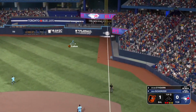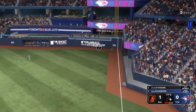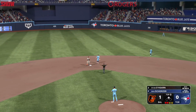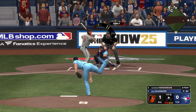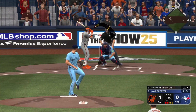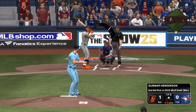Now this ball is well hit. This one's got a chance. And that one is off the wall. The throw into second, and in there with a double off the wall. Oh, no waiting around right there. He was ready to swing it on the first pitch. Put a very nice swing on that pitch right there. Got one to drive and just kept it fair down that right field line and into the corner. And it's almost impossible to track those down as an outfielder.